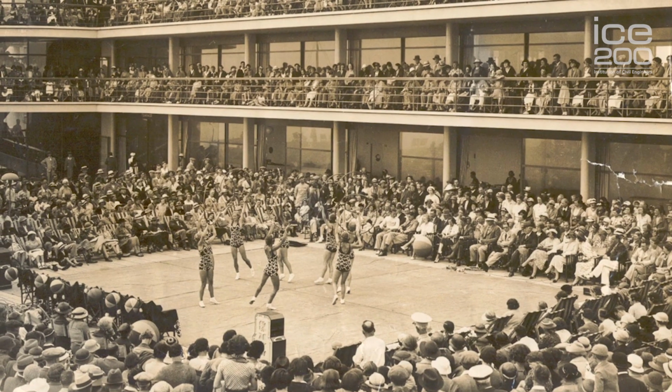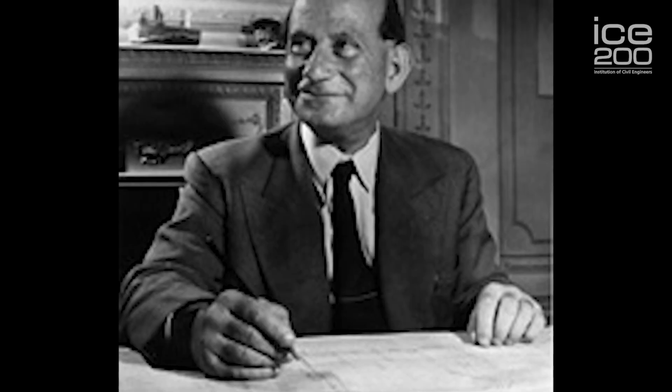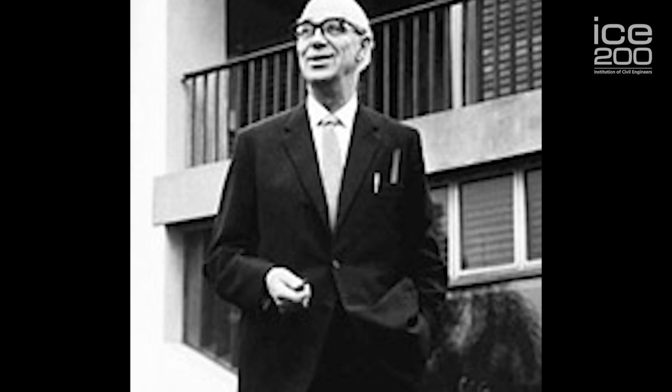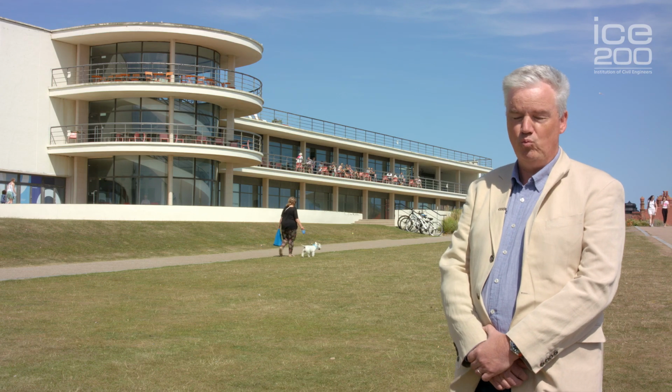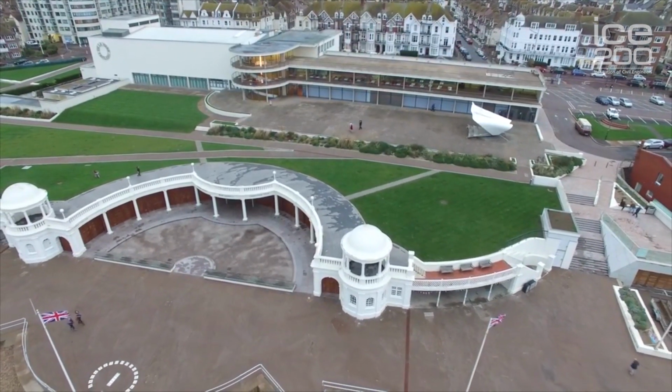The architectural competition was won by Mendelsohn and Chermayeff. Erich Mendelsohn was a German architect that had fled the Nazis in 1933 and arrived in London. At the time, he was one of the world's most famous architects. He teamed up with Serge Chermayeff, who had been living and working in London since about 1910. They involved an engineer called Felix Samuely, who was originally from Austria, who'd worked in Germany with Mendelsohn. Together they created this building as it stands at the moment.